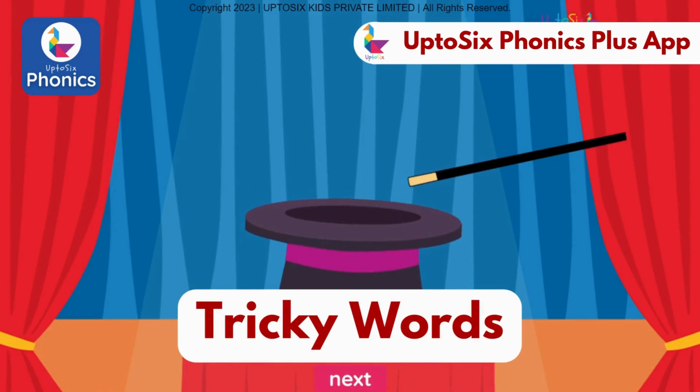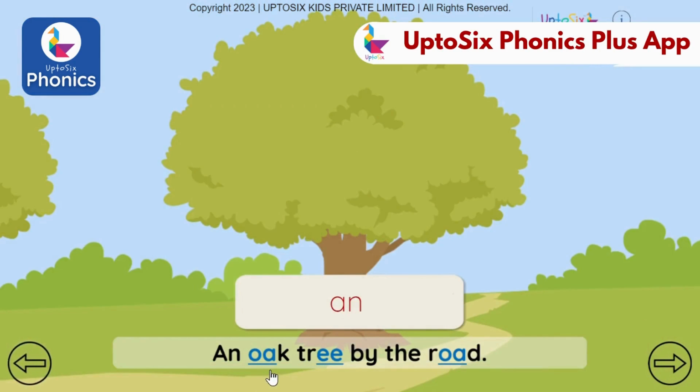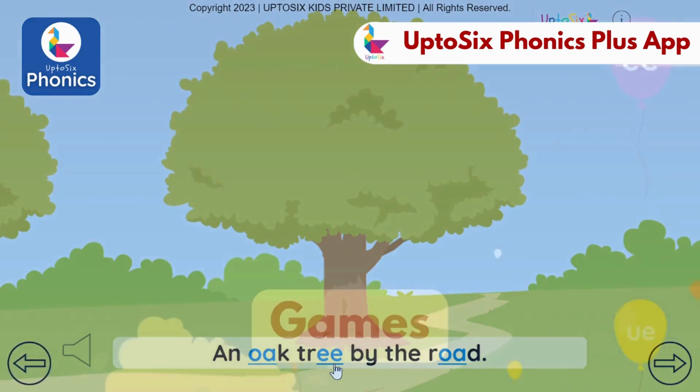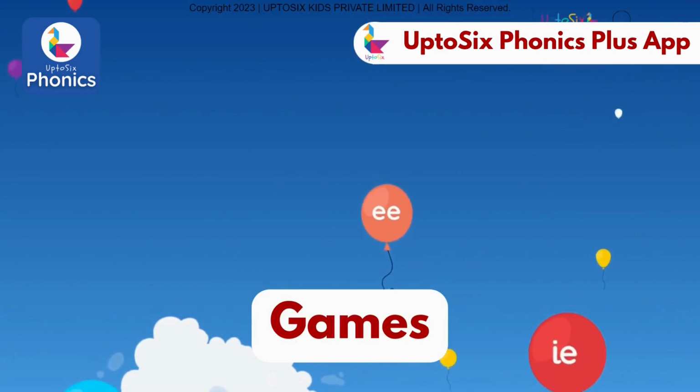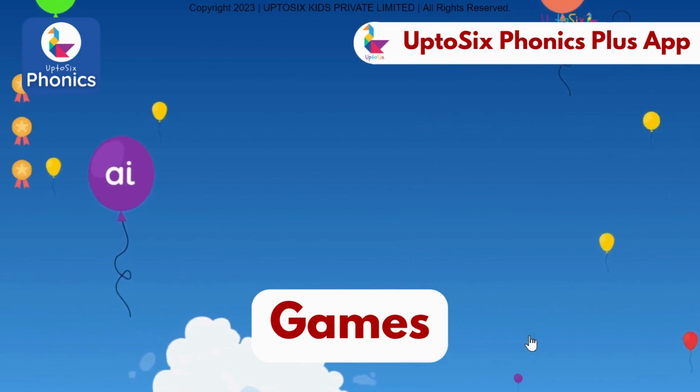Phonics is not only teaching the 24 letter sounds. There are 44 sounds in the English language. Without learning these advanced phonics concepts, the phonics lesson will be incomplete. Pop the balloons with the sound.